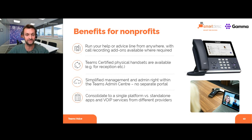The admin of it you can do yourself. You don't need to log into a really complicated, weird kind of admin center to make changes. It's all done within the Microsoft Teams admin center because it's fully integrated. So that's already part of Microsoft 365. So you can self-service, or obviously with us, we can do it for you as well.